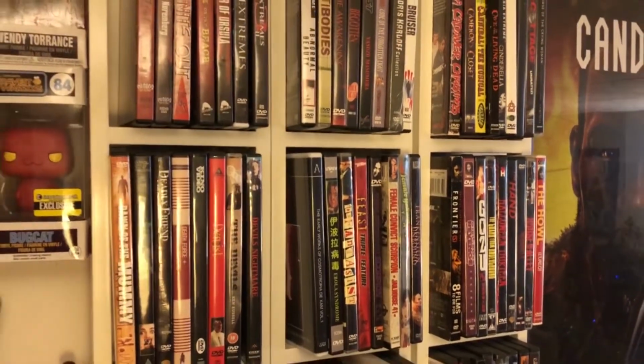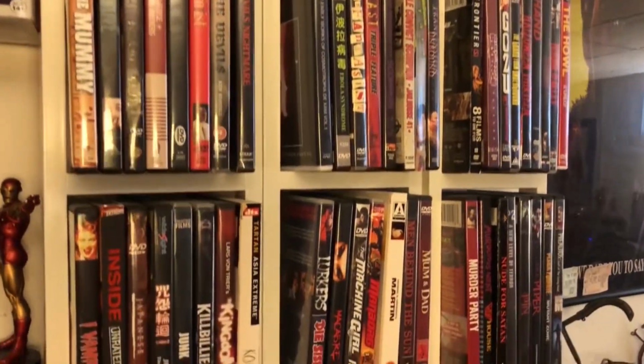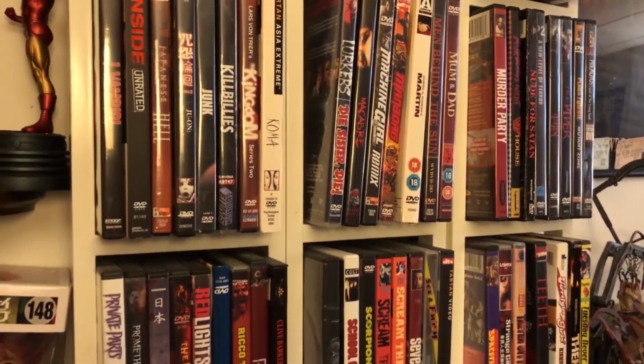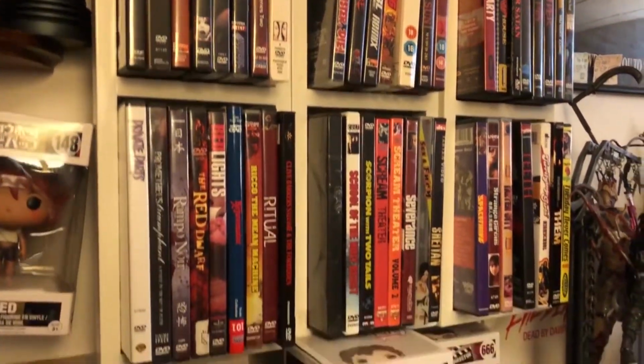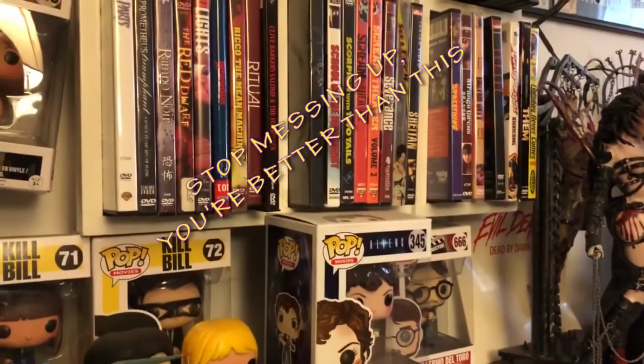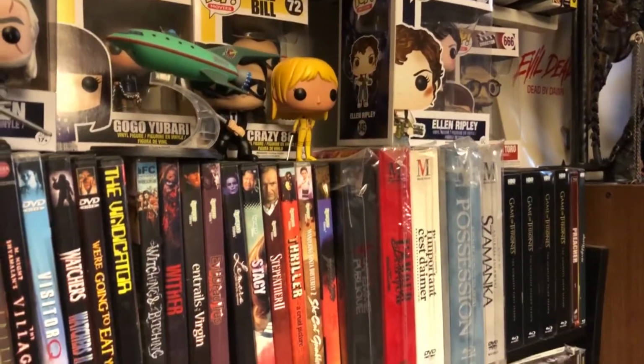So this is just horror Blu-rays, or horror DVDs, not Blu-rays. Anything that's not part of the different labels that are over to the left. So this is just all random horror Blu-rays, or horror DVDs. I don't know why I keep saying that. Some of my more Pops.